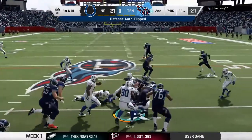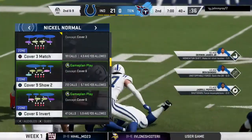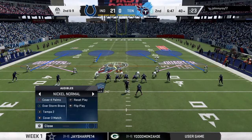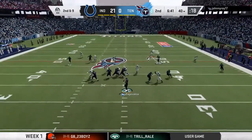They'll run it now out of the gun. Nowhere to go that time. He maybe got a yard up to the 40. They tried a quick hitter inside, but that one was swallowed up because what they're hoping, those big defensive linemen will take the bait and move laterally and open up a crease that they can run through. Didn't happen on that play. 2nd and 9 now.